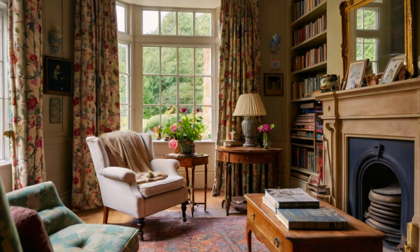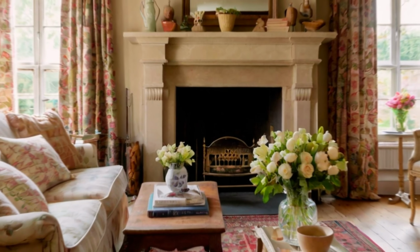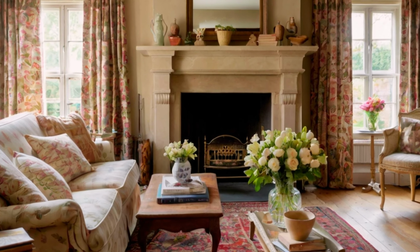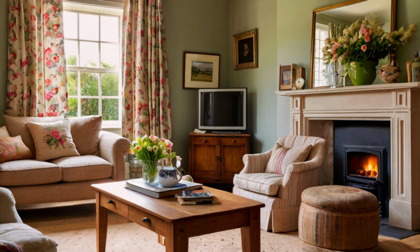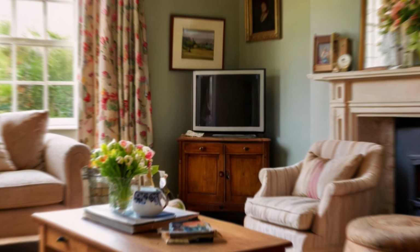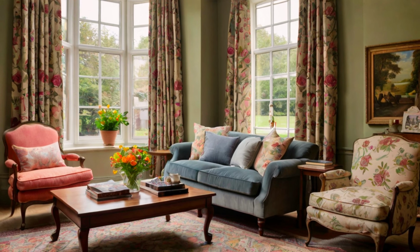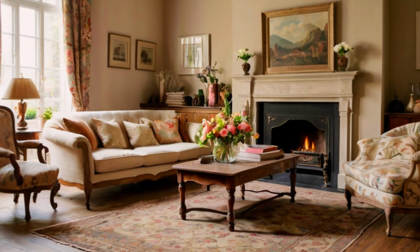Imagine stepping into a living room that feels both welcoming and elegant. In English country-style living rooms, comfort is key. Picture a space filled with plush, comfortable seating, sofas and armchairs adorned with floral patterned cushions and cozy throws. Antique wooden furniture, like a coffee table or a bookshelf, adds a sense of history and charm.